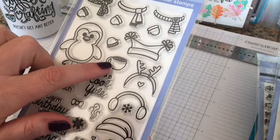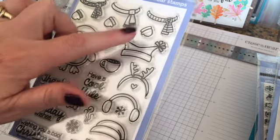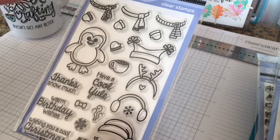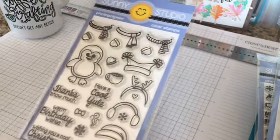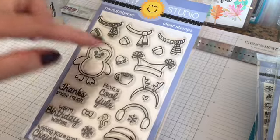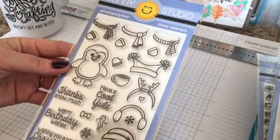It has a cup of hot cocoa, has different headbands and hats you can put on him and little scarves. And I love this because this is how I usually do cards. I usually put all the different stamp sets together to make a different scarf or a different hat. But she has it all here for me. I don't need to rummage through all my stamps.